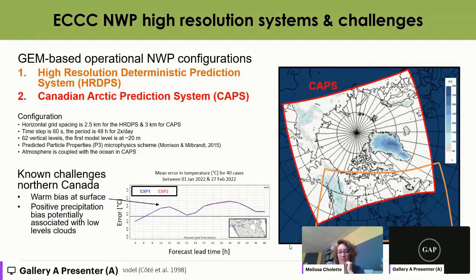So first, the ECCC NWP high resolution systems in that region are two. The first one is the HRDPS, the High Resolution Deterministic Prediction System. And the second one is the Canadian Arctic Prediction System, the CAPS. The domains are shown on the right. Basically the difference between the two systems is first the horizontal grid spacing, although that may change for the next innovation cycle that will happen next year. I'm not sure about it. The other thing that is different is that CAPS is coupled with the ocean, whereas the HRDPS is not.